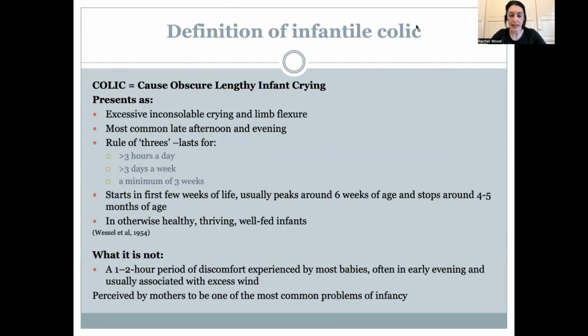So what is colic and what does it stand for? Colic actually stands for cause obscure lengthy infant crying, and it presents as inconsolable crying and limb flexure. It's most common in the late afternoon and evening, and it should follow the rules of 3. It should last for greater than 3 hours a day, more than 3 days a week, and it should have been occurring for a minimum of 3 weeks.